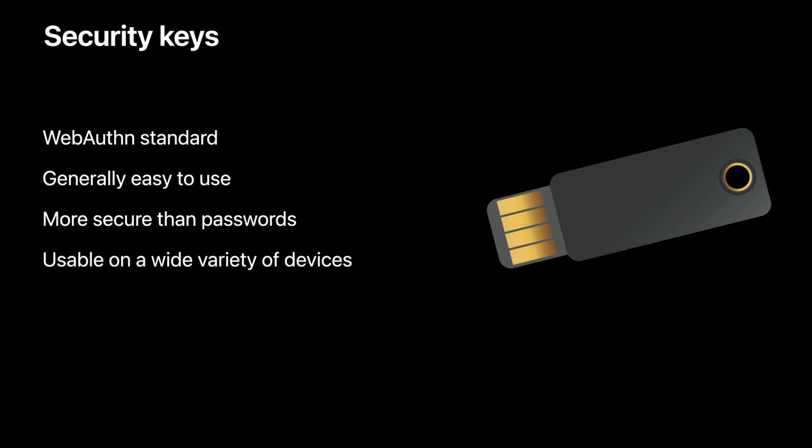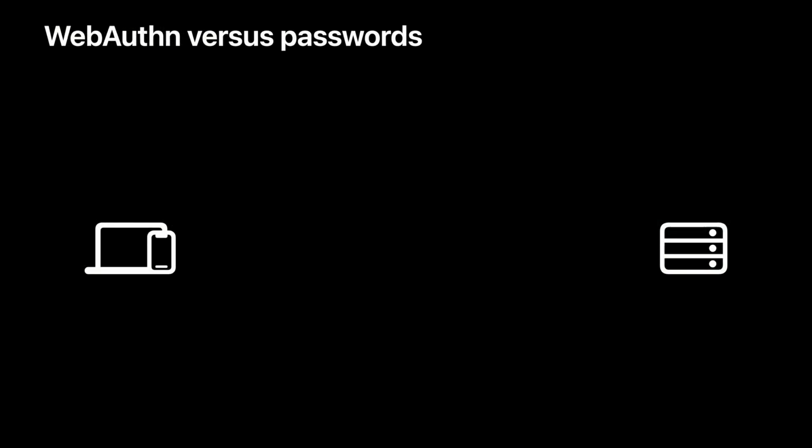Modern web browsers also support security keys on most modern devices. Safari on macOS and iOS has supported USB, NFC, and Lightning security keys for a while. Most security keys also support more than one connection method, so a single hardware key can be used on many different devices. Let's compare WebAuthn and passwords.